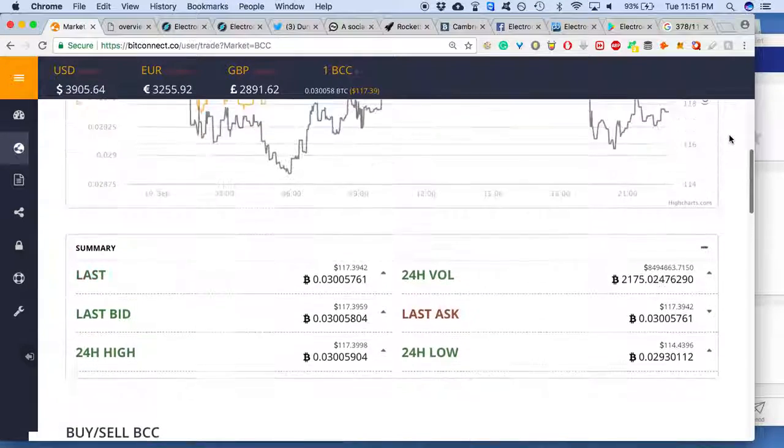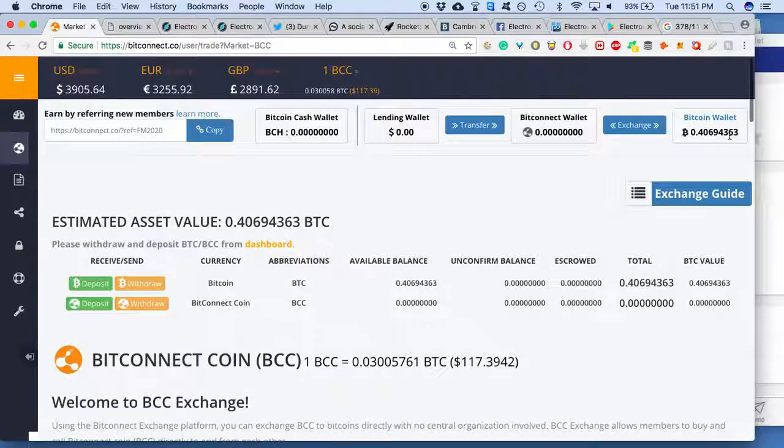Now let's scroll up. Oh, that's quick. That's exchanged already. Now what I'm going to do, 0.4 Bitcoin. Excuse me, half of that is going to go to my BitPay account because I'm saving money to go on holiday next year with my family. We're hoping to go to Australia and New Zealand for a few weeks. And then a quarter I'm going to use to buy a Mise Go. And then a quarter, which is 0.1, I'm going to use to invest in Electroneum tonight.